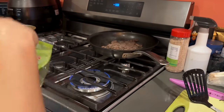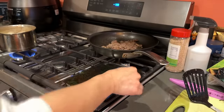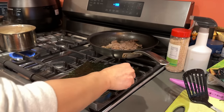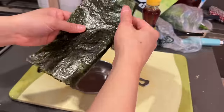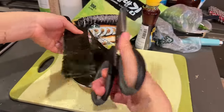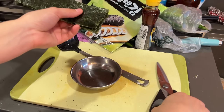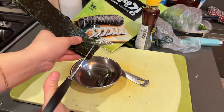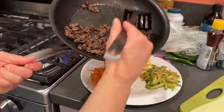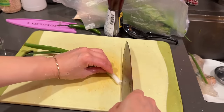Afterwards, I'm gonna set the bulgogi to the side and I'm gonna get my seaweed and basically just heat it up like that. And it should be crispy and roasted. And all you have to do is cut it into thin slices. This is also a part of the toppings. I don't know why Korean people just love adding seaweed. And these are all the toppings. I'm just removing that off the fire and placing it in the toppings area.